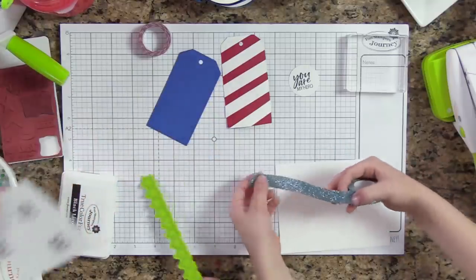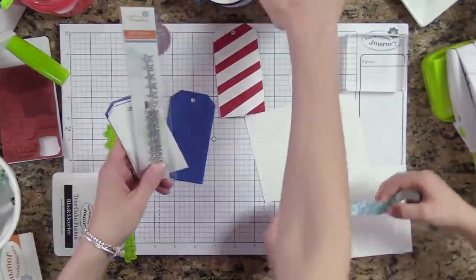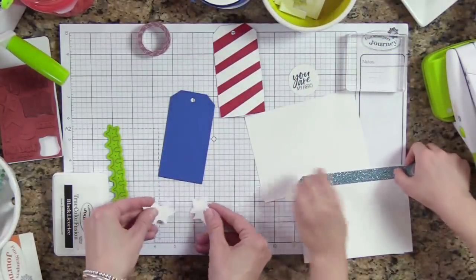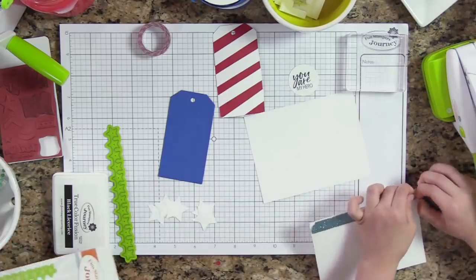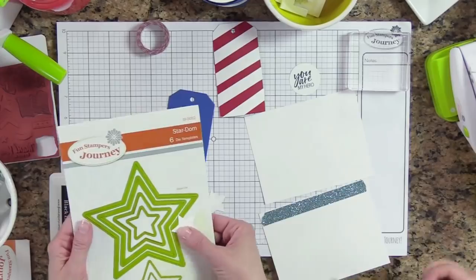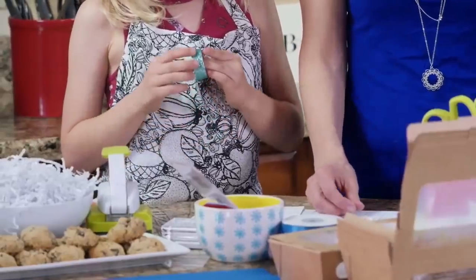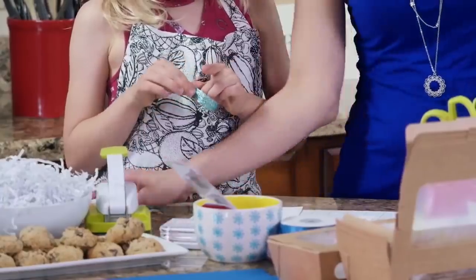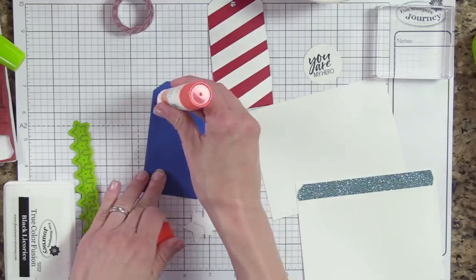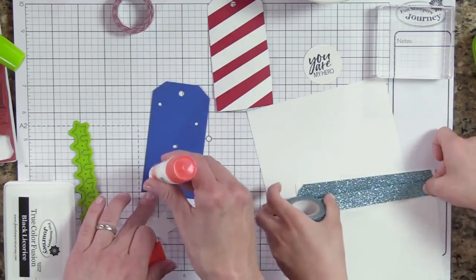And while you're doing that, I'm going to go ahead and start working on our star card. So we have our stripes, and we're also going to have our stars. These were already pre-cut using our Stardom die set. These are actually the smallest little stars in the set. Good job. So we're going to use those for our card. All right, so we're going to do the same thing with this washi. The washi makes it pretty easy.